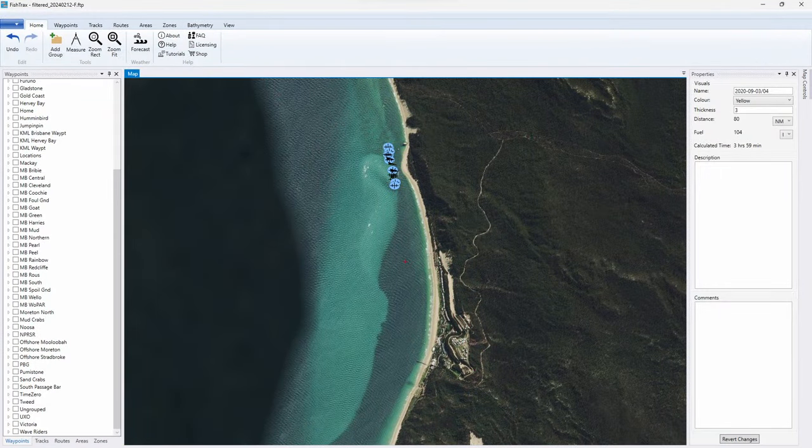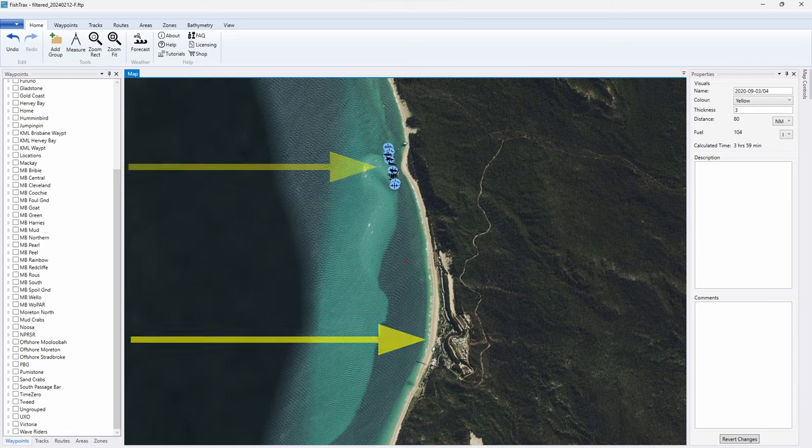And zooming in on that area, you can see the Tangalooma Resort in this aerial view. And the jetty there is just a little bit to the south of the arrow. Boats are coming in and out of there all the time. That's the Tangalooma Ferries, a couple of big cats that run continuously bringing the guests to the island. So make sure you stay out of their way.